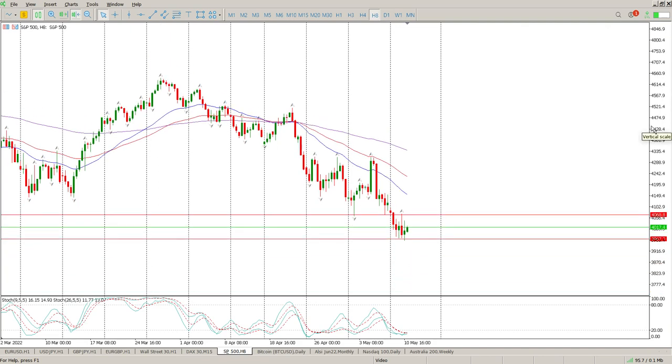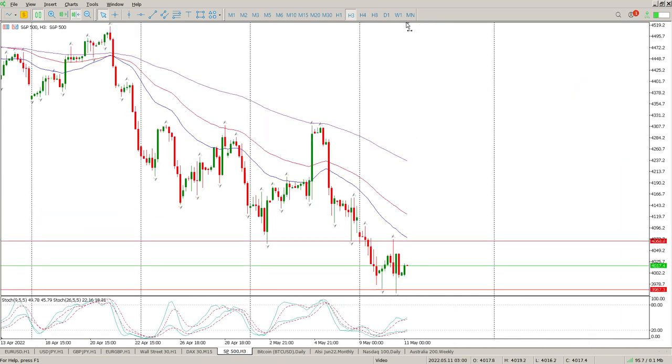We're waiting for the CPI number, and we're waiting for the ECB. So that's pretty much the long and short of it. Those are the two levels. We'll get to those levels now on the lower time frames.